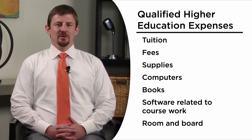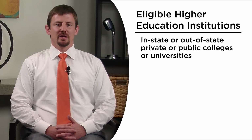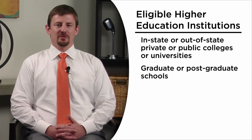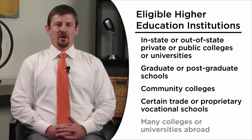Funds in the account may be used at any eligible higher education institution, including in-state or out-of-state private or public colleges or universities, such as Kennesaw State, University of Georgia, and the University of Tennessee. Go Vols! Graduate or postgraduate schools, community colleges, certain trade or vocational schools, and many colleges or universities abroad may also be eligible. You can search for the federal school code on the FAFSA website to determine if a school is eligible. Most 529 plans have withdrawal forms available on their websites.